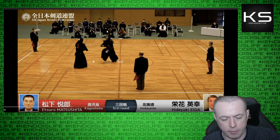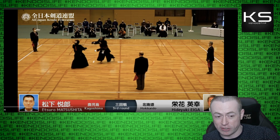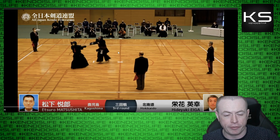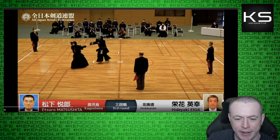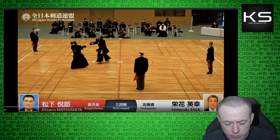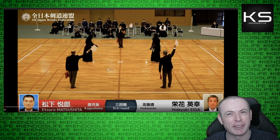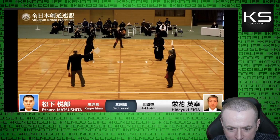Matsushita sensei starts to defend by following the shinai to guard his kote, but actually he comes up and hits that perfect men. So a fantastic display of semi there to open up that men. He knows he's got him, eh? Can't really argue with that one, unfortunately. And then straight on from that, we get the next one.